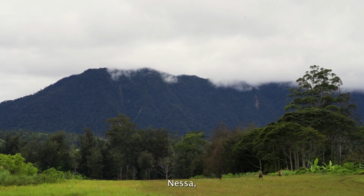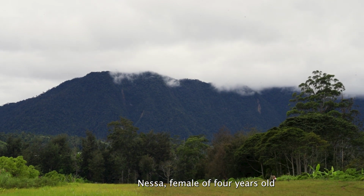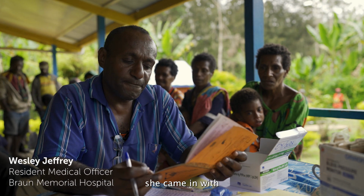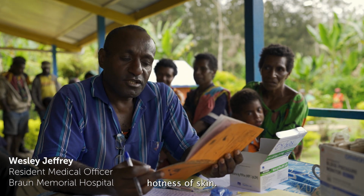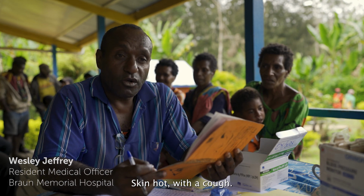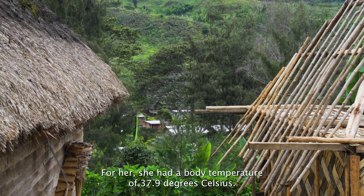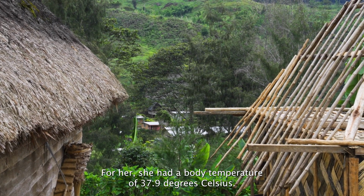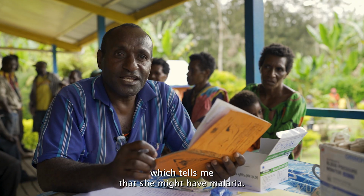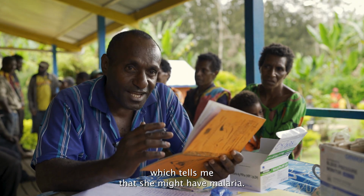Nessa, female of 4 years old. She came in with hotness of skin, fever, skin hot with cough. For her, she had a body temp of 37.9 degrees Celsius, which tells me that she might have malaria.